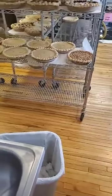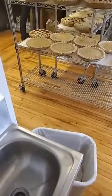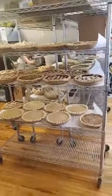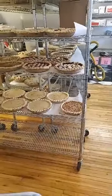And that's Tiffany, making another. Which one are you making, Tiff? I just finished the French silk pies. And I just put in a confetti pie. And a confetti pie.